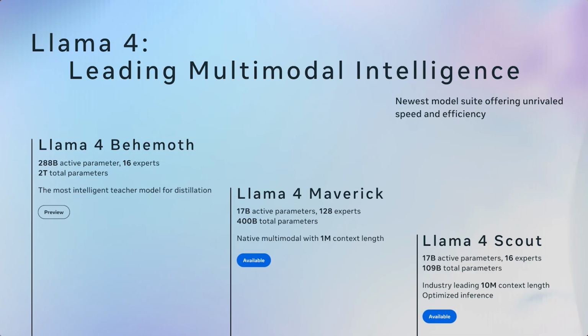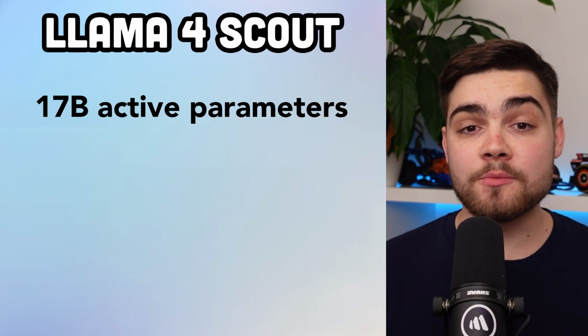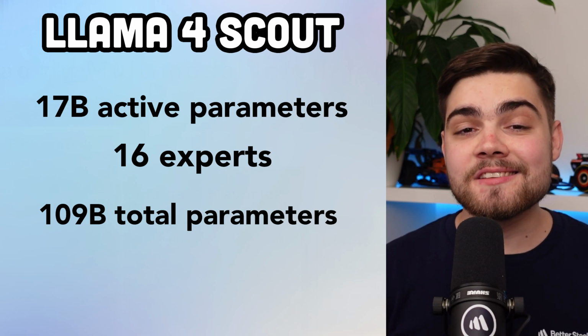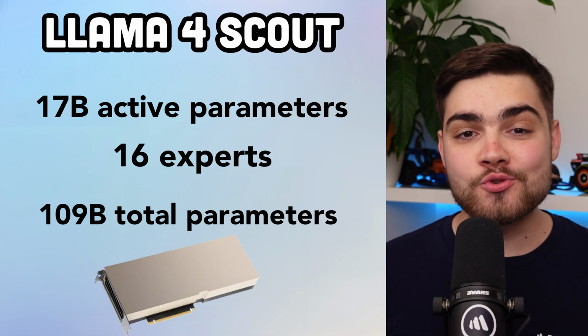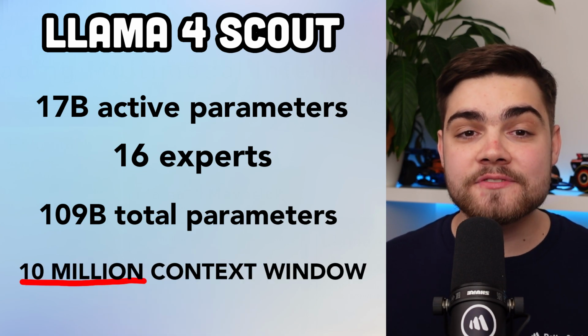Here's the breakdown of the models they have. Let's go up the list and start with Llama 4 Scout. Llama 4 Scout is a 17 billion active parameter model with 16 experts. It's the best multimodal model in the world in its class, and it fits on a single H100 GPU. The most impressive thing though is the industry-leading context window of 10 million.